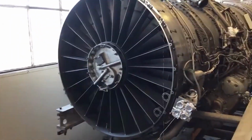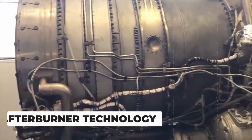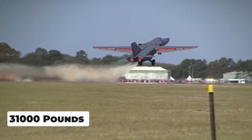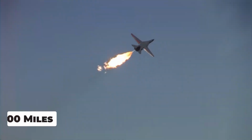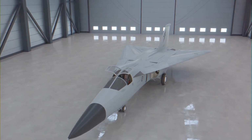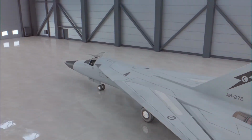At its heart, the F-111 was driven by two powerful yet fuel-efficient TF-30 turbofan engines that featured cutting-edge afterburner technology. The plane's fuselage had an exceptional capability to carry bomb loads of up to 31,000 pounds and had enough fuel for missions spanning 2,500 miles. By adding external tanks, it could extend its range by an additional 1,000 miles. This impressive aircraft weighed a substantial 20 tons when empty, more than doubling that weight when fully loaded.